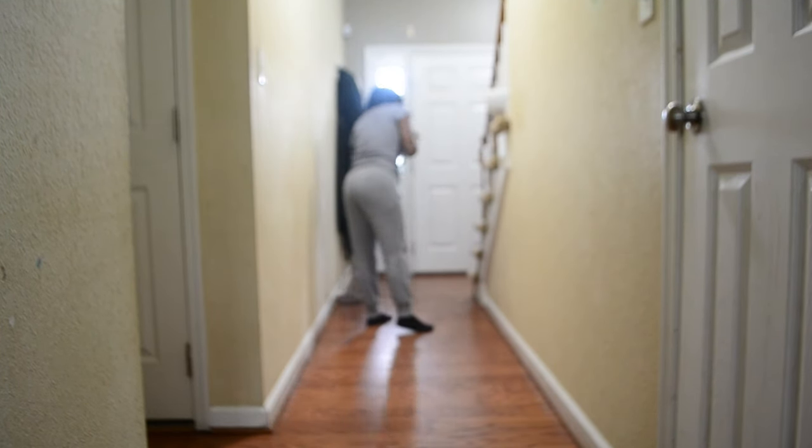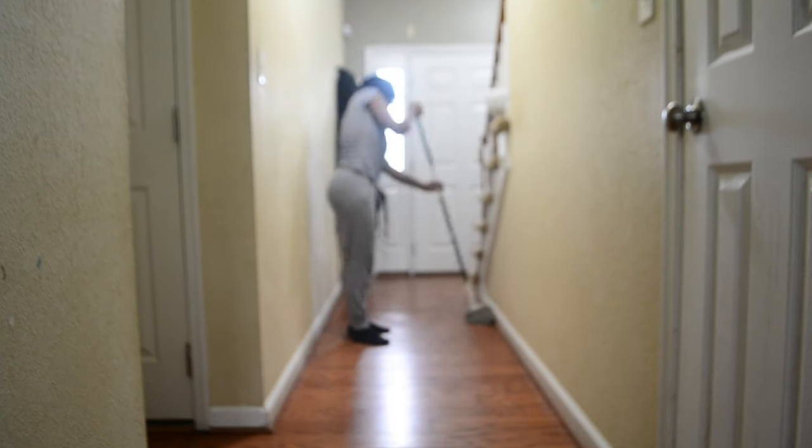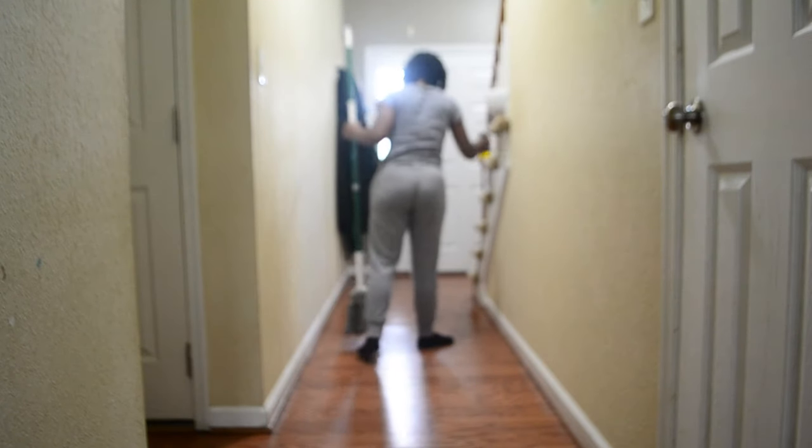I didn't notice that this camera was out of focus for so long, but nevertheless, it still got a good amount of footage that can be used. So stay with me throughout this, and by the end of this video, you'll definitely get to see the results on a clearer lens.